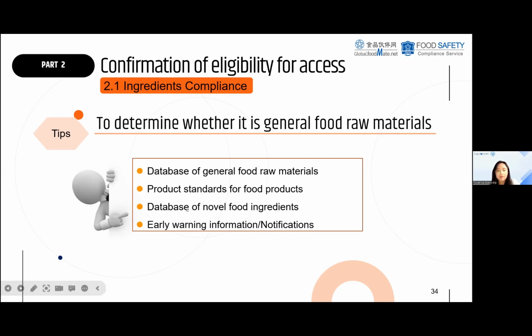Thirdly, check if the target country has a database of novel food ingredients. This can provide information on whether the ingredient is approved for use. In cases where regulations or standards are unclear, you can rely on additional information such as the notification data from the target country. This can help determine if the raw material can be used as a food ingredient.